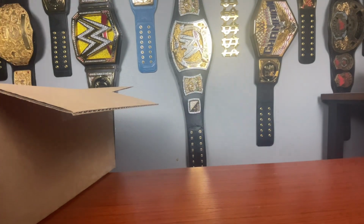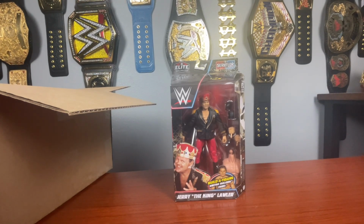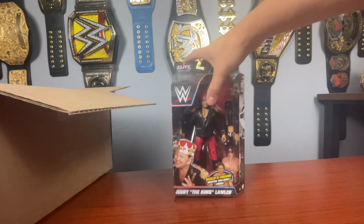And then we have Jerry the King Lawler right there looking fantastic. I think this is a repaint of the previous one we got in the Elite line with the white and the blue. Red is my favorite color, but I'm not sure if I'm liking this one more than the previous. We'll just have to wait and see. Putting that to the side.